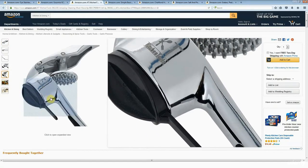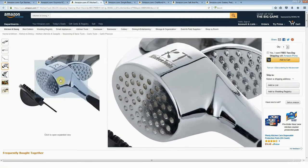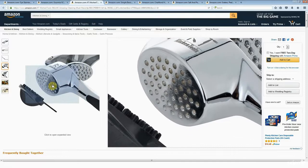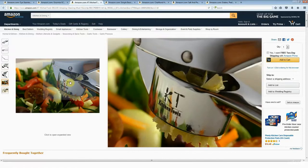Look at this one here. This is clearly broken. And here again, you can clearly tell that this has been bashed. And if you look at the stainless steel part, that's all scratched. For whatever reason, the seller is using a damaged item for the photographs.